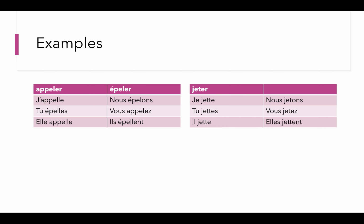And that's the same with jeter. You have ETER, so you double the consonant. So, je jette, tu jettes, il jette, nous jetons, vous jetez, ils jettent. I know about French phonetics, but I am not a specialist in it, so I think it does have to do with phonetics. Jeter, jette, but I really couldn't tell you why.